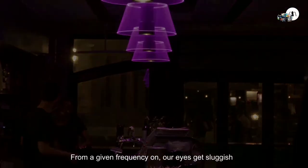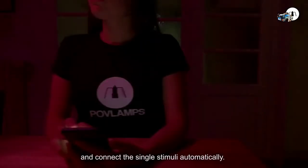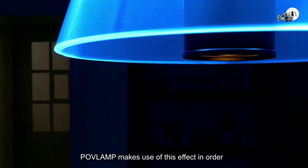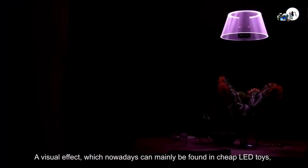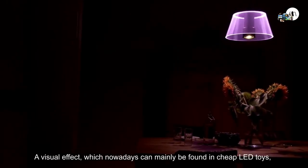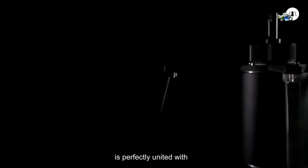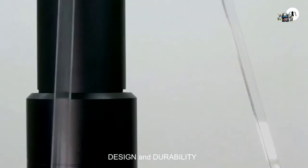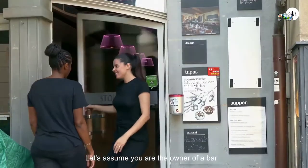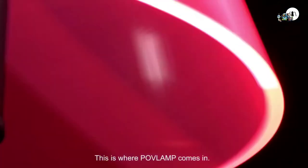From a given frequency on, our eyes get sluggish and connect the signal stimuli automatically. PuffLamp makes use of this effect in order to reach a new dimension in the world of lighting. A visual effect, which nowadays can mainly be found in cheap LED toys, is perfectly united with elegance, quality, design and durability. Let's assume you are the owner of a bar and you want to impress your guests. This is where PuffLamp comes in.